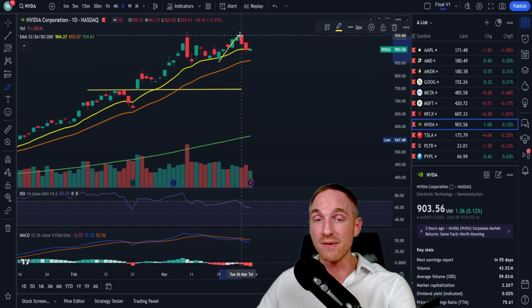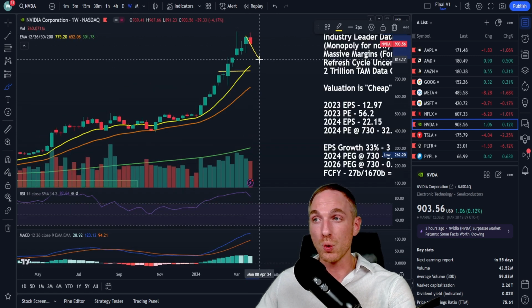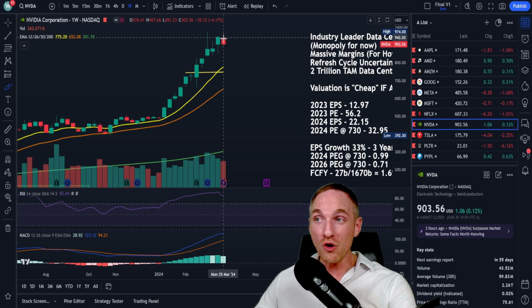Where we get nervous is if NVIDIA bears take back too much of this move, then we may set up for lower high into lower low, and that's when you would get your weekly consolidation. As a matter of fact, this is the first weekly red candle for NVIDIA pretty much since the start of the year, if you can believe it, right? Very, very notable thing for us.